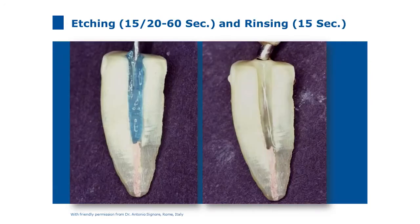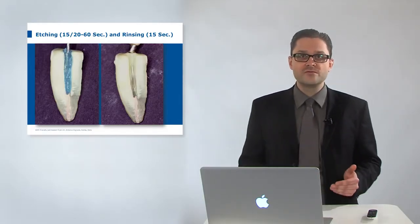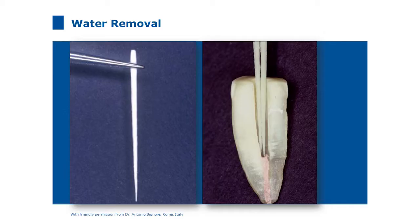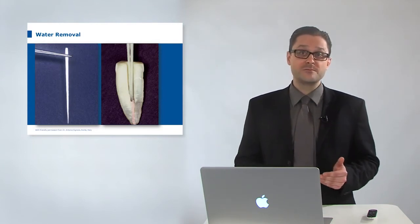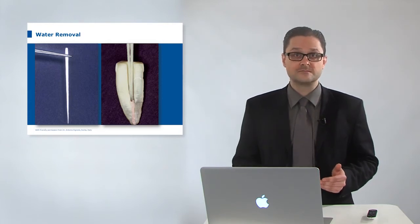The enamel is etched for 20 to 60 seconds, the dentin for only 15 seconds. So always start the etching procedure on the enamel. Rinsing is performed carefully to remove the phosphoric acid totally. The dentist now has time to dry the root canal until a moist film is left, avoiding pooling. The water is removed here with paper points, but the dentin should not be dried out totally.